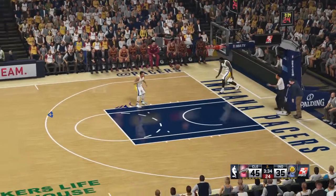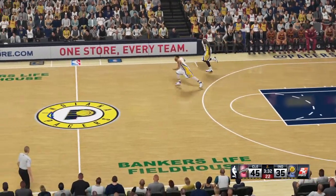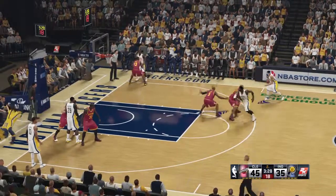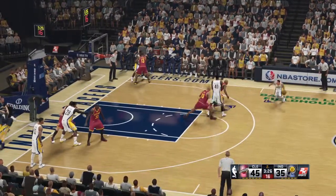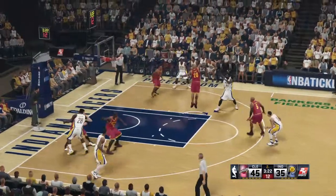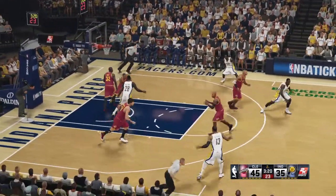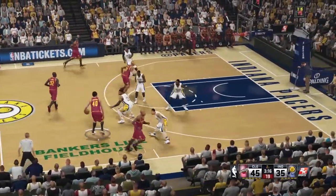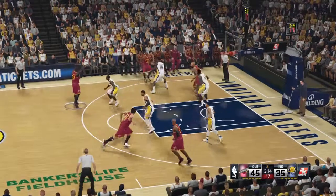Cavaliers making a switch here. Young's checked in. Pacers trail by 10. Outside Hill. Blotch sets the pick for Hill. He kicks it to Blotch. And a rebound goes to the Cavaliers. What was the defense doing there? I mean, he is not the guy to give an open look to, and yet they got away with him.